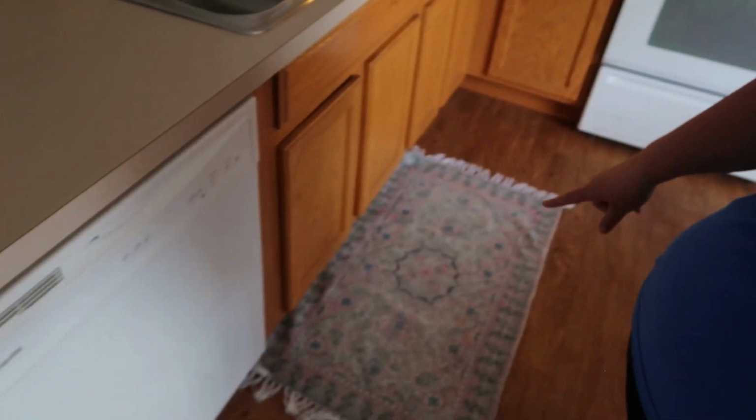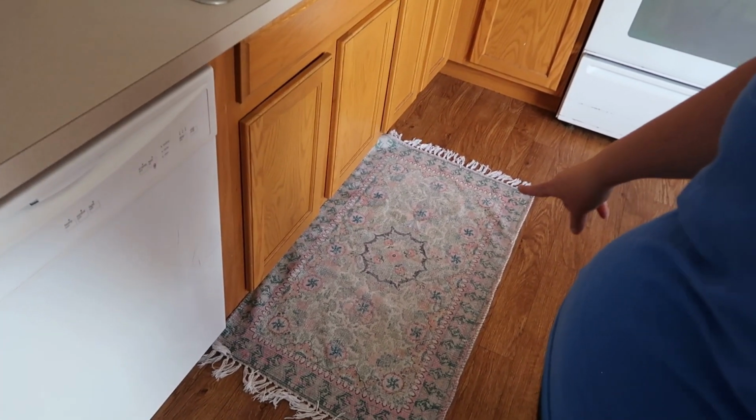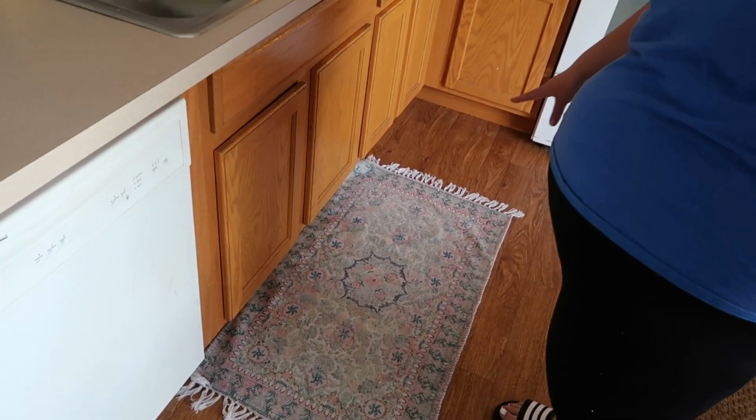Over here, this rug was a repurposed thing to kind of tie in the pink and the green from the other living room, like the boho vibe. Do you like it? No, he likes nothing. You don't like anything? Oh, good.